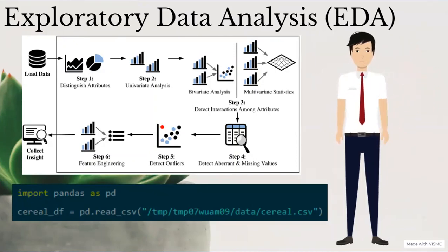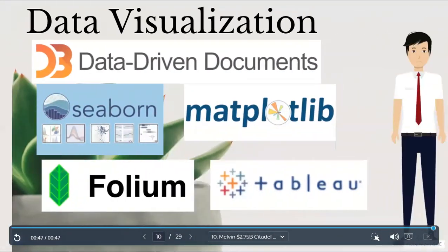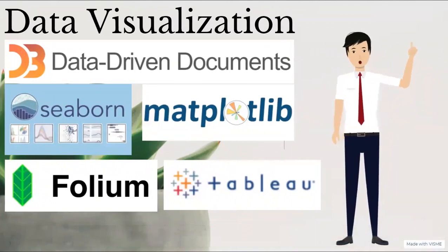EDA is a great way to uncover insights fairly quickly before diving deeper into the data analysis. As I touched on, part of EDA includes data visualization, which is another important aspect of data science since it's the graphical representation of information and data. By using visual elements such as charts, graphs, and maps, data visualization tools provide an accessible way to see and understand trends, outliers, and patterns in data.